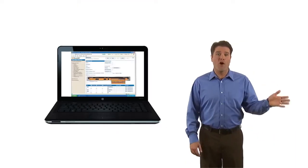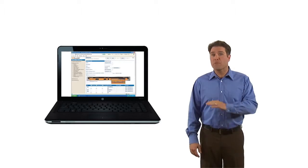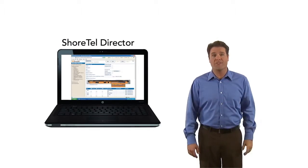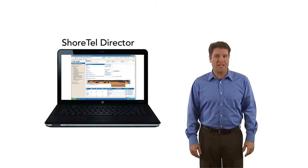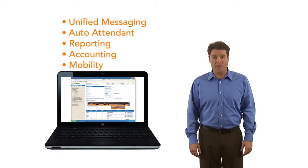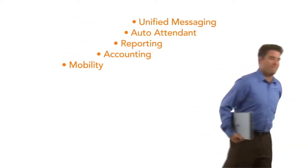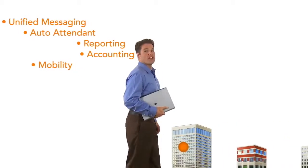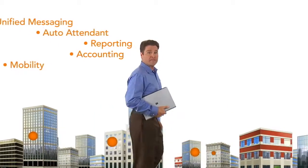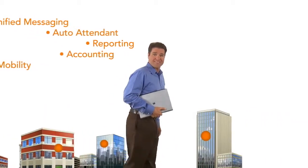Where the other guys bolt on capabilities, ShoreTel offers a complete communication solution via one network management server, ShoreTel Director. It provides integrated advanced applications, including unified messaging, auto attendant, reporting, accounting, mobility, and more. And all these applications are distributed, available at every location and yet independent, just like your system's voice services. ShoreTel Director redefines how applications live on your system and changes how you manage it.